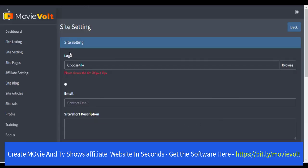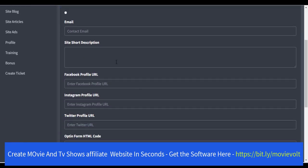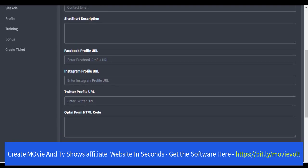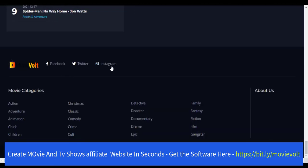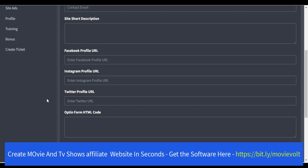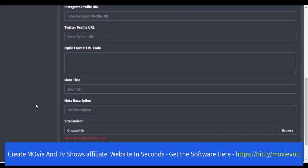Now you can go and add a logo to it. You can add your email address. You can write a short description about the site. You can add a Facebook profile URL, Instagram profile, Twitter URL. Now all this will be helpful because all this will be shown here. Facebook, Twitter, Instagram, it is very useful for your promotion. You can also add meta titles and descriptions for SEO purposes, and also the favicon.